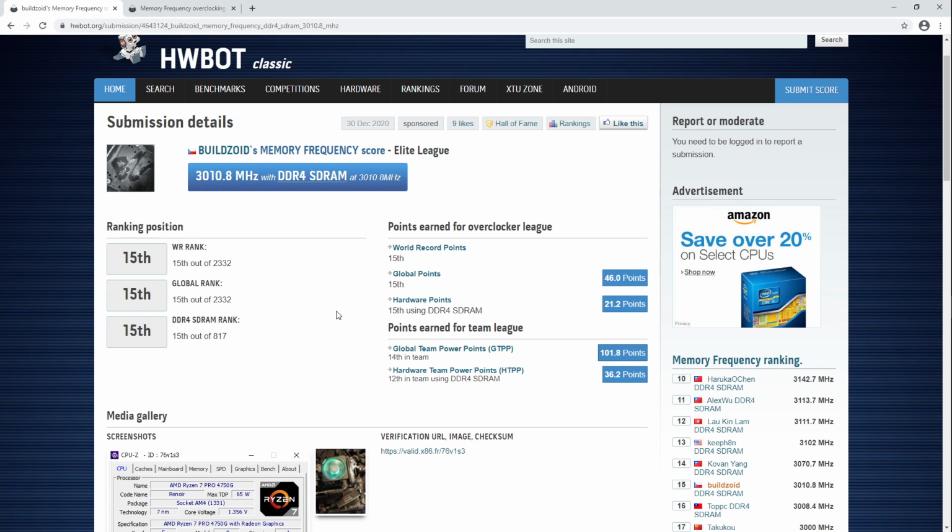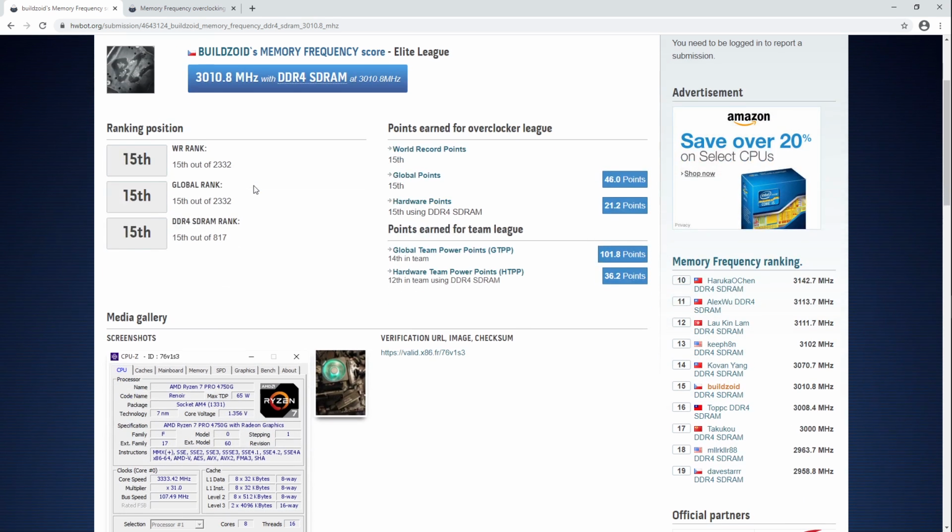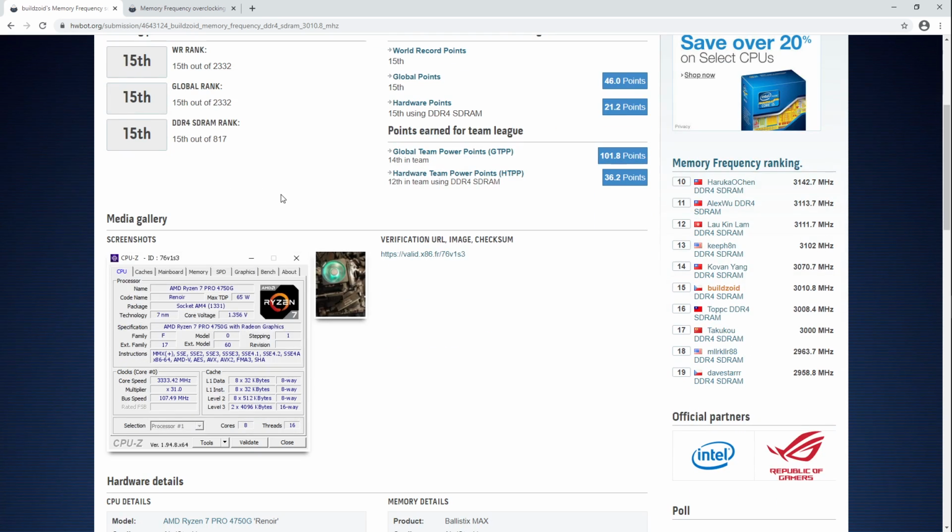Hey guys, Billzoid here, and so I managed to validate over DDR4-6000. In fact, I managed to do DDR4-6020, so the actual physical clock was at 3010 megahertz, which, yeah, that's pretty neat.